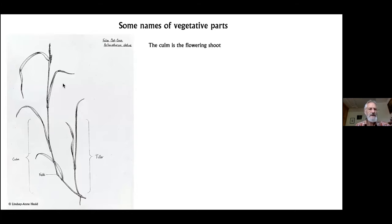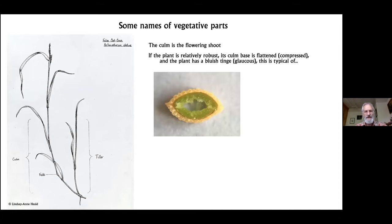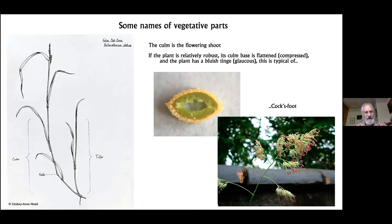First of all, we have the flowering stem, which we call the culm. In this case, if the plant is relatively robust and its culm is flattened near the base, and the whole plant has a bluish glaucous tinge, it is a good indication. Here's the flattened culm, even with a slight hint of a wing on it, is a good indication that you have cocksfoot, a grass that I'm sure you're familiar with. This one taken on the 31st of May.